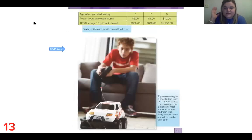All right, so this cool thing up at the top just shows you at age 8, if you put aside $3 every month until you were 18, so for 10 years, you would have $360. And then same thing, if you were 8 years old and you put $5 aside every month until you were 18, you'd have $600.